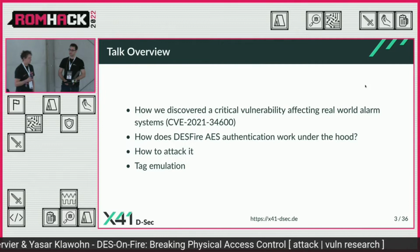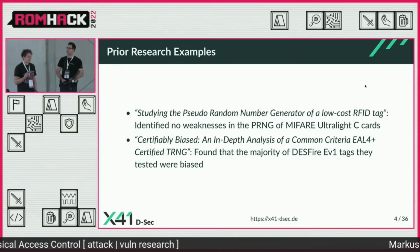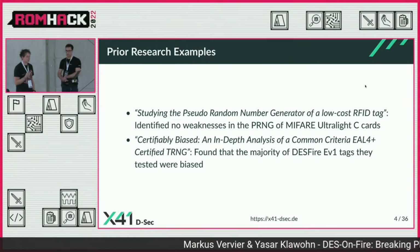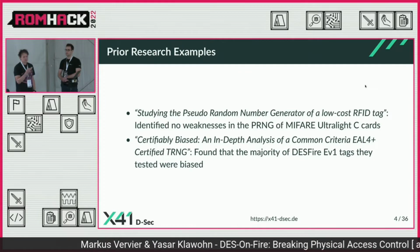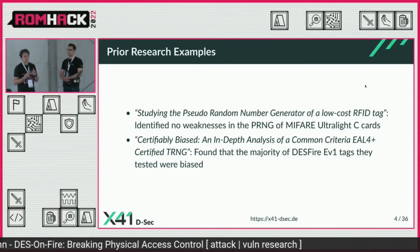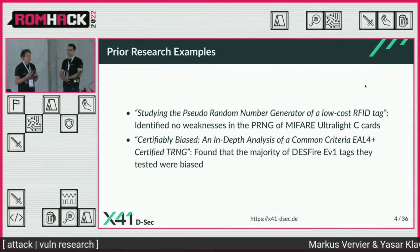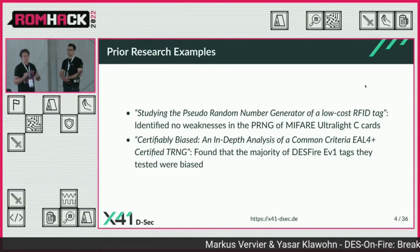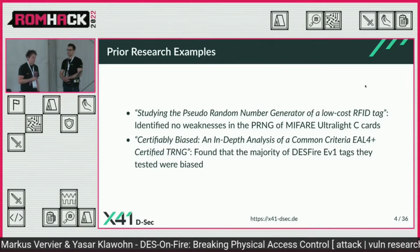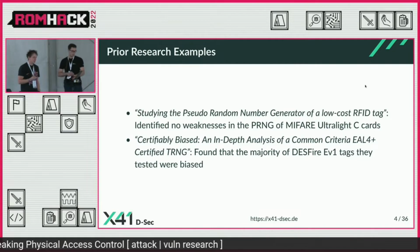Yes. Just want to mention, there was already a lot of research ongoing against these systems, DESFire, protocols and RFID tags, because that's what the lock is using also. It's just two examples, and a lot of these attacks were against the tokens or, for example, the random number generators of the tokens. We looked more at the general protocol and how it works and where you can attack it, and not, let's say, at particular tags or weaknesses there, more looking at the other side.